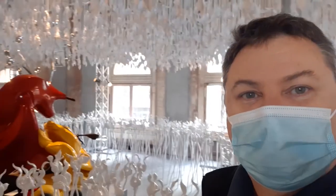Folks, thanks for joining me once again. I think this is just an incredible space here at Flinders Street Station. You've got your trains and your activity behind you. What an incredible location for some sort of exhibition. It's really busy today. Lots and lots of people. But, you know, I think there's really something to it, especially rooms like this one.